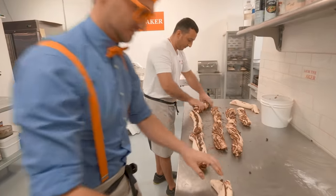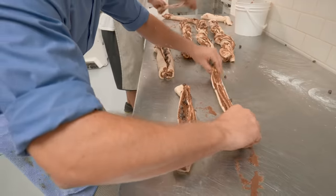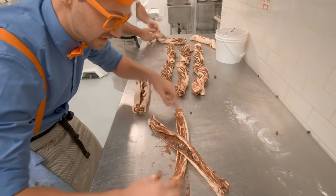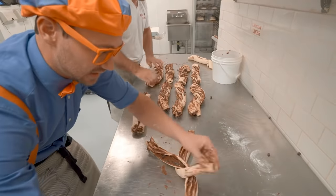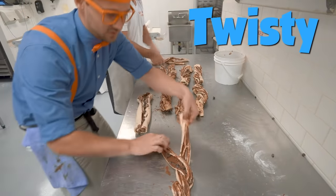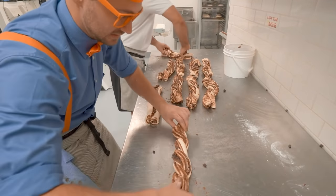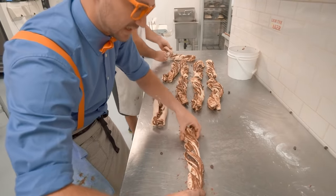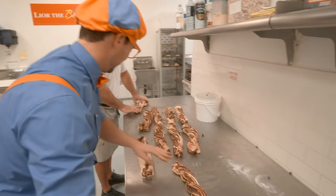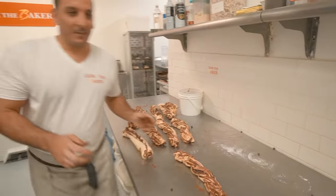Let's do this one. Okay, divide them by two. Then do a cross, kind of like an X. And then do a little twisty. There you go. Look at that. Yum! Whoa. Okay, here's another one. I'll do this last one.